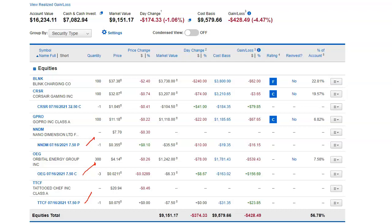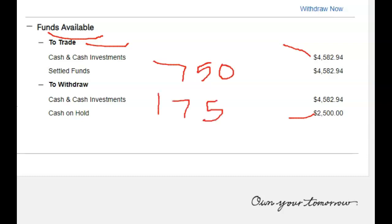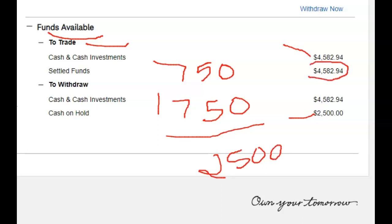Another way you can do this, you can hover over accounts and go to balances. And you want to come right here to where it says funds available, and to trade, we have 4,582. We had cash on hold 2,500. So we had the 750 for Nano Dimensions and the 1750 for Tattooed Chef. If you add that up, it comes out to 2,500. So if you don't want to do the math yourself, you could just always come down here to balances. It will subtract it from the 7,000, and we have a total of 4,582.94 to trade with.